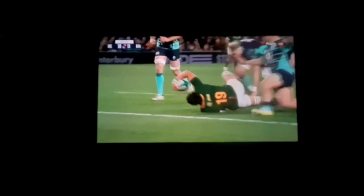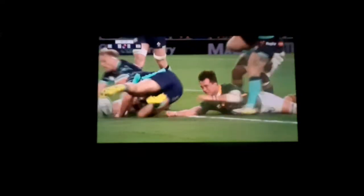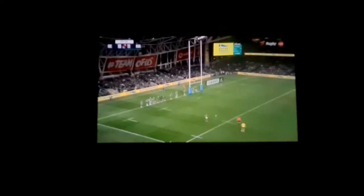I thought Kriel would get it through, but a desperate tackle from Ireland again. Faf de Klerk trying to get that ball into space. Gibson-Park and Balogun did well. He actually waited for Gibson-Park, then made that tackle. But Franco Mostert with the hard line, the challenging line, and the try for the big man.